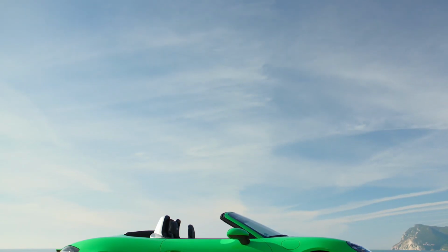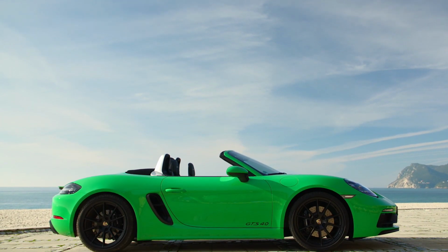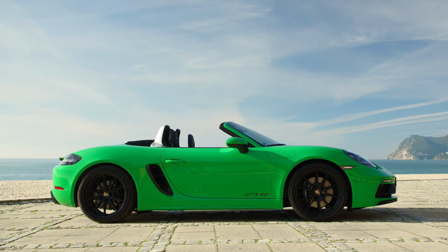Now we all know it. The 981 generation is the last Boxster generation which received that sweet sounding 6-cylinder in the base and the S version. Porsche of course introduced the 4-liter GTS, but let's face it, they are priced at such a high level that it becomes unattainable for many of us.